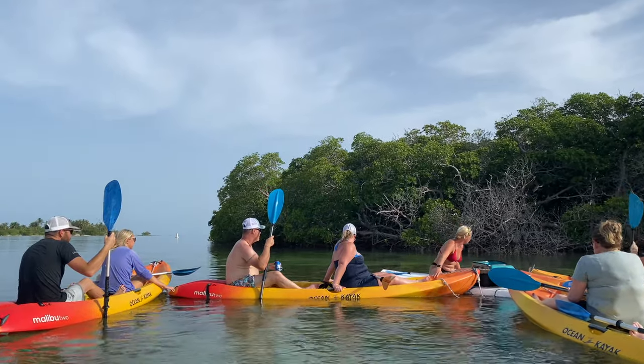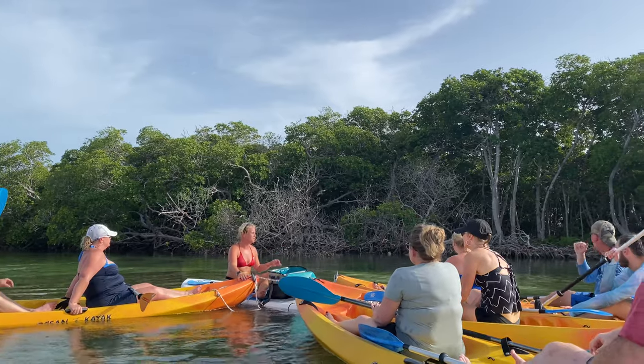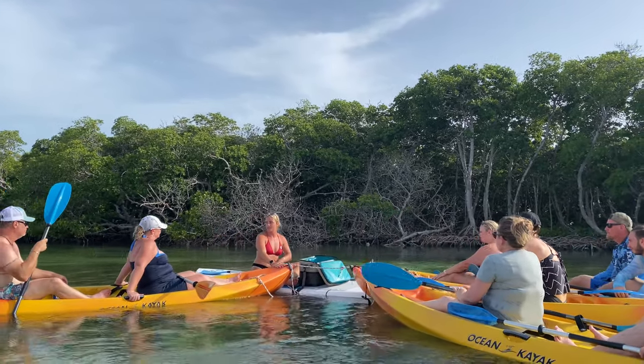Right over here, guys, this isn't even referred to as an island. We actually refer to these things as keys. And the only difference really is that these keys don't have the ability to make their own source of fresh water, whereas islands do.